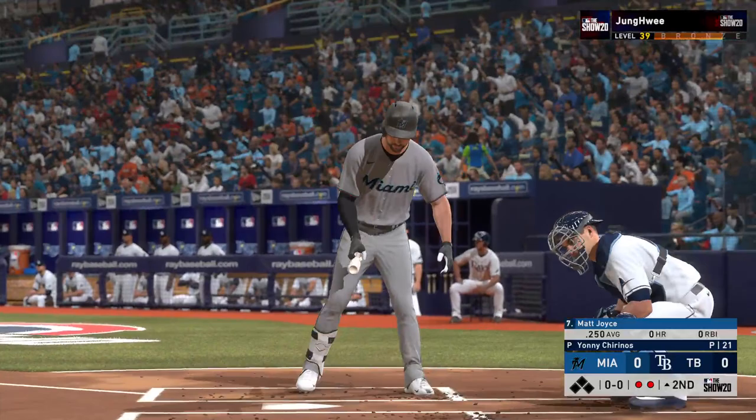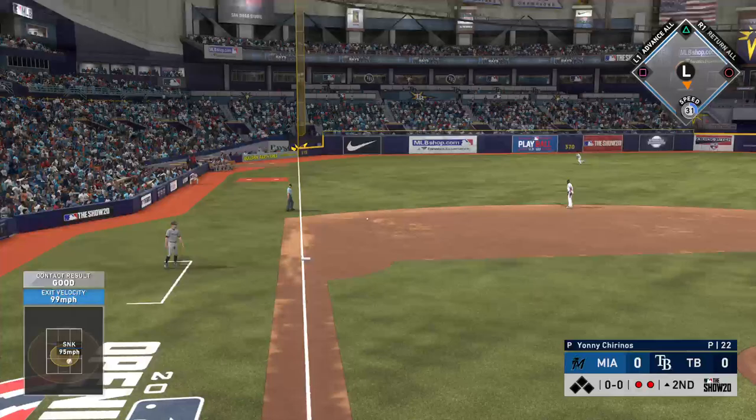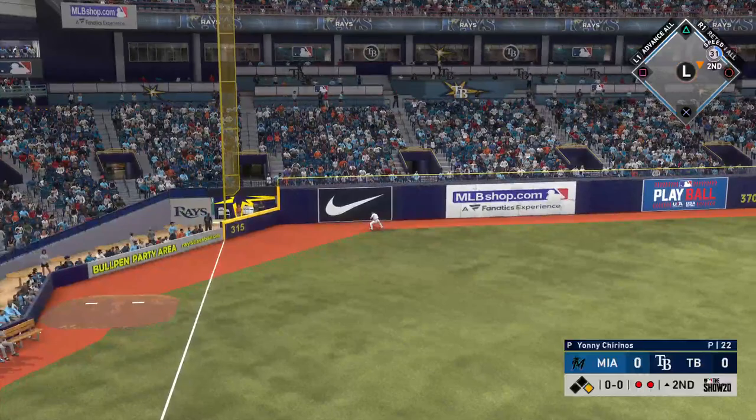Here's Matt Joyce now. He'll work on keeping this top of the second alive. Matt Joyce. First delivery to him on the way. A bouncer to the left side, but the inning will continue as that's through for a two-out hit. Joyce around first. He'll head for second now.